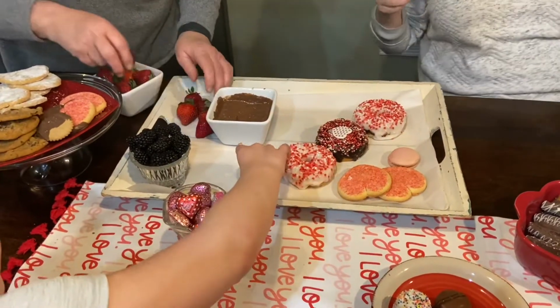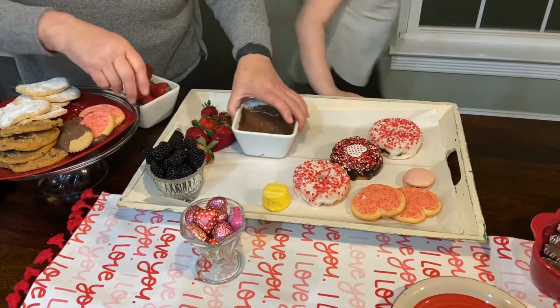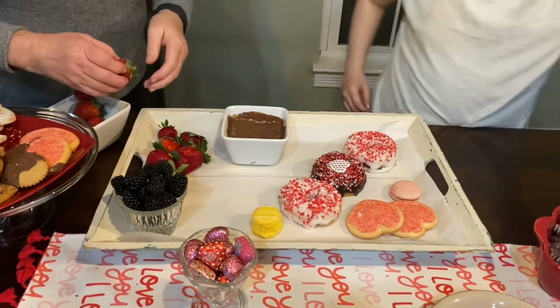Come around here and you can help me. I'm not putting any Twizzlers on. You can, but not me. I think the strawberries look pretty lined. Yeah, I do like this. I like that.